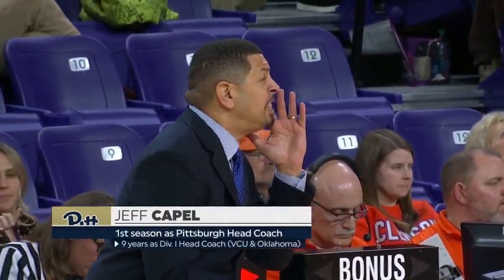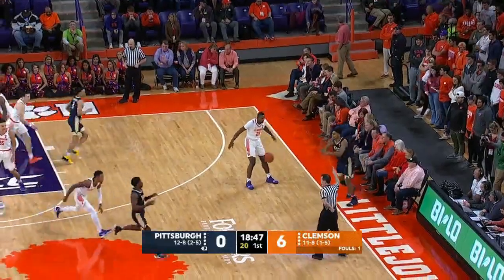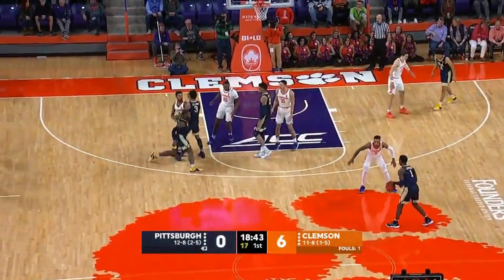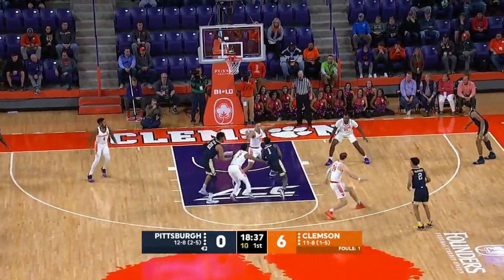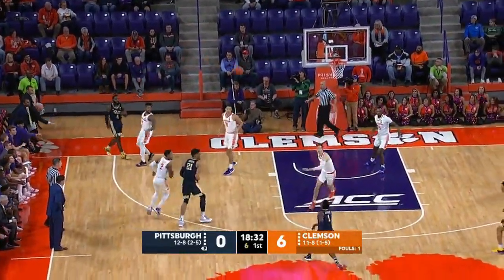There's Jeff Capel in his first season as the Panthers head coach. 7 years he spent at the side of Mike Krzyzewski, the Hall of Famer, at Duke, but he was also a head coach at VCU and Oklahoma, going to 3 NCAA tournaments, and he's already in 1 season has this program, the Pitt Panthers, trending in the right direction. Yeah, he's going to get it going. I mean, Jason, his brother, along with Jeff, have done a terrific job with that staff and changing the culture and getting this team to be competitive every night.